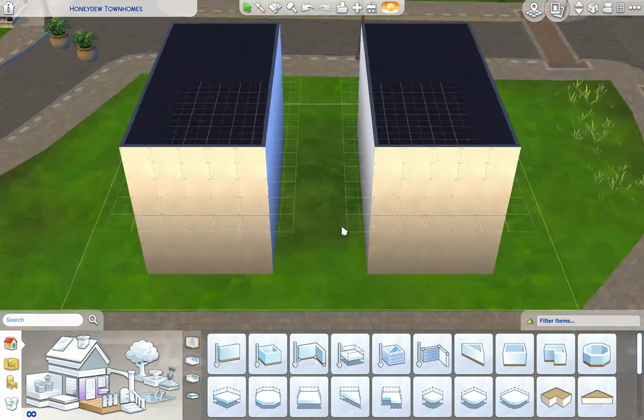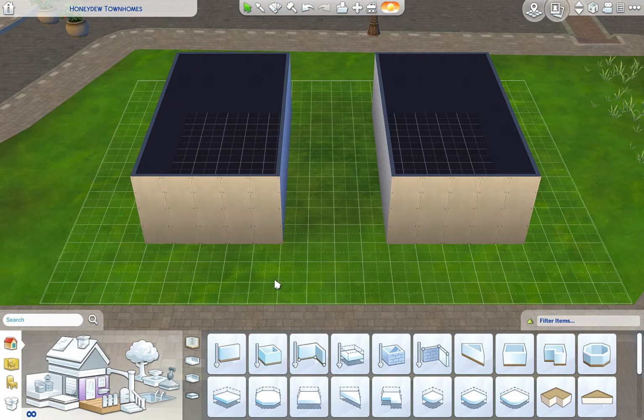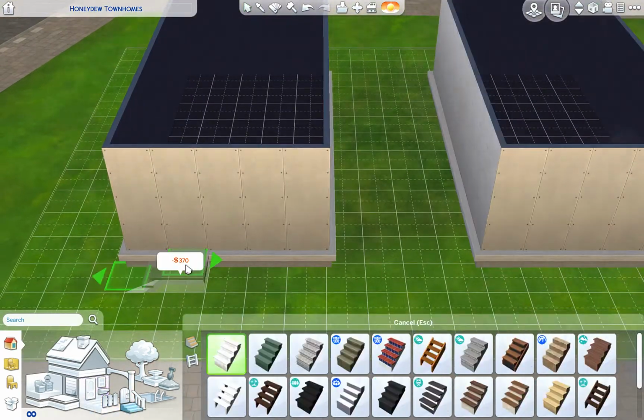So for today's video we are doing another speed build, this time in Britechester. This is going to be of two twin style townhouses. Now initially when I was going to build this, I wasn't actually going to make two of them.